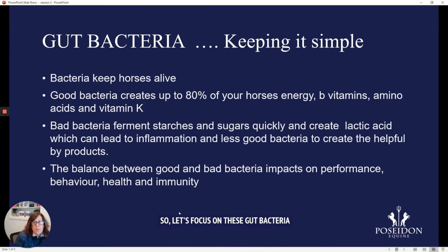So let's focus on these gut bacteria. Let's keep this really simple. Your horse's gut bacteria, like your own as a human, keep our horses alive. Now, good bacteria create up to 80% of your horse's energy. So that's energy for life, for weight gain. B vitamins, the whole range of B vitamins, including B vitamins for appetite and behavior and hoof condition, amino acids, and vitamin K. And they also keep the gut intact. They keep that barrier in place, so that bad things can't get through.